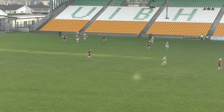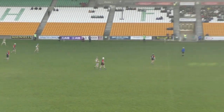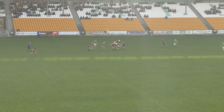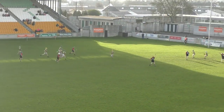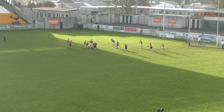Keenan, the keeper, strikes the free. Down the line. Bill Egan is under it. There will be at least 3 minutes additional time at the end of the half. Joey Keenan breaking towards goal. Just as the clock turns on the 30. Mark Dillon. No, he stopped.